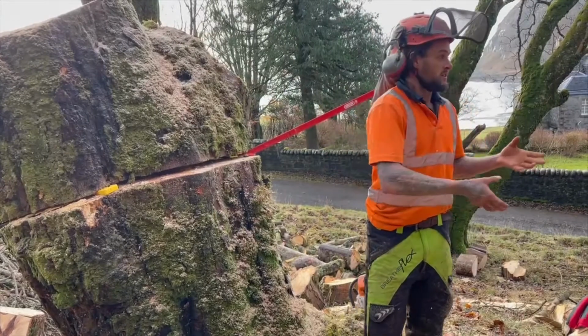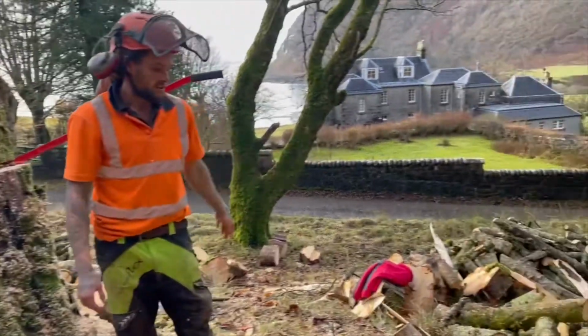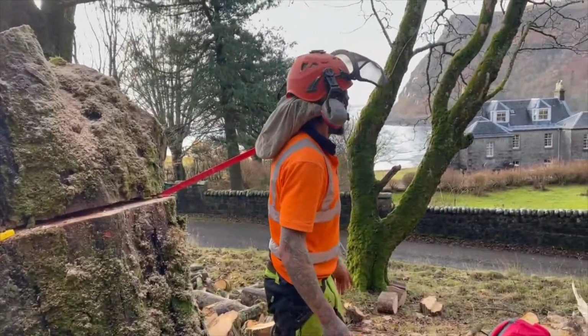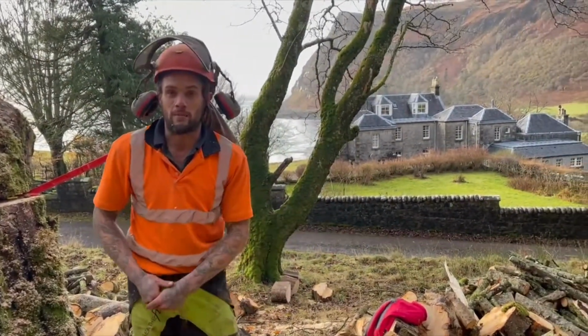It's compromised the structure of the tree. So that's been tied up. There's a pile of logs here. Looks like there's about 8 fires in that big house, so I hope someone's got a sharp axe.